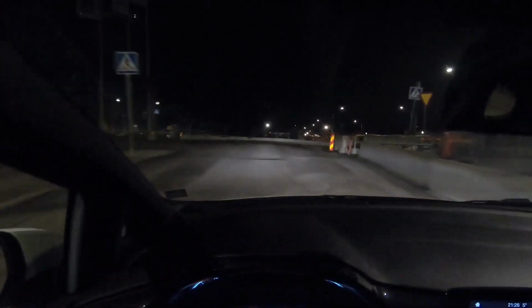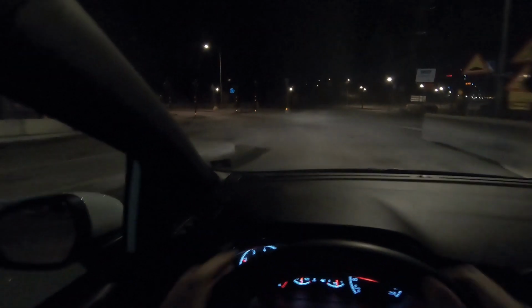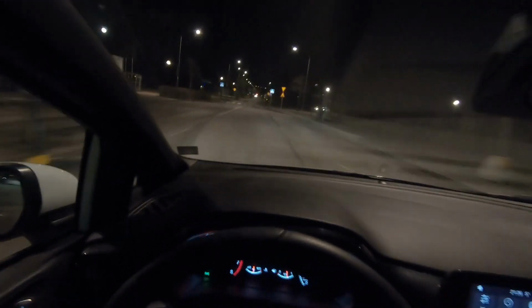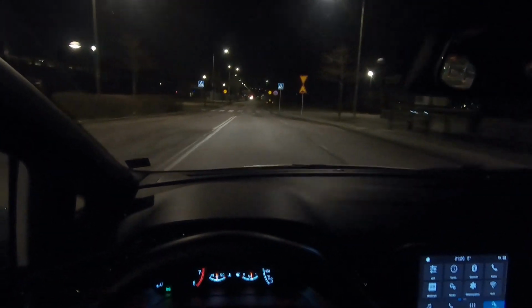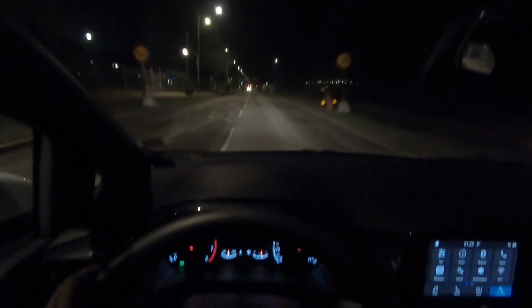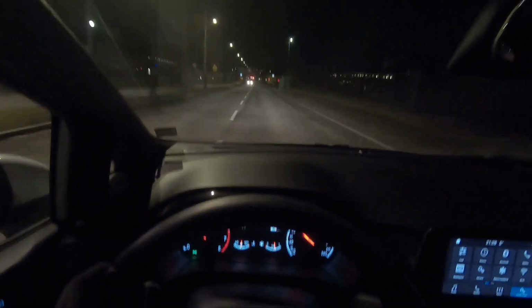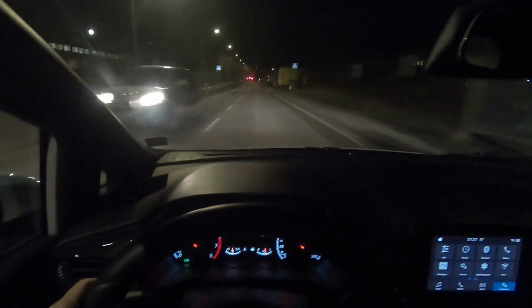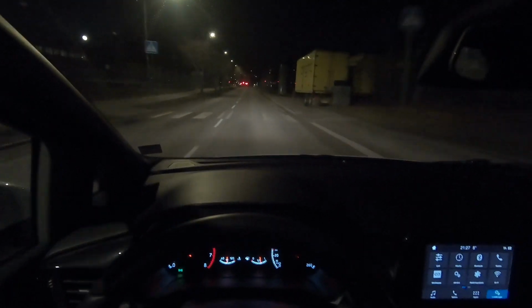You're joining me in my new car, the Ford Fiesta ST. This will be a quick review and a drive, a POV drive. I hope you enjoy it.